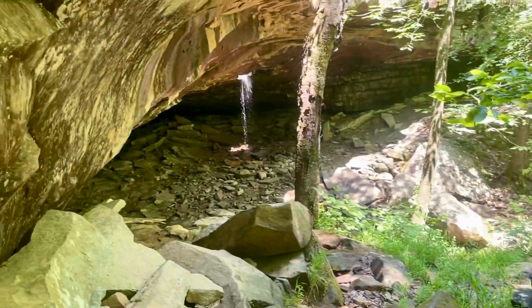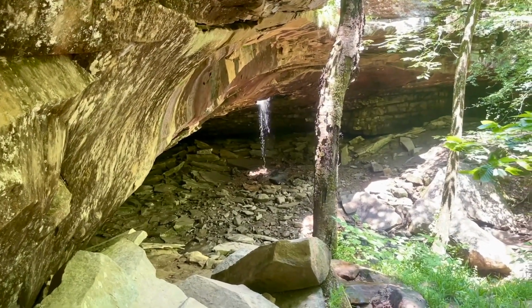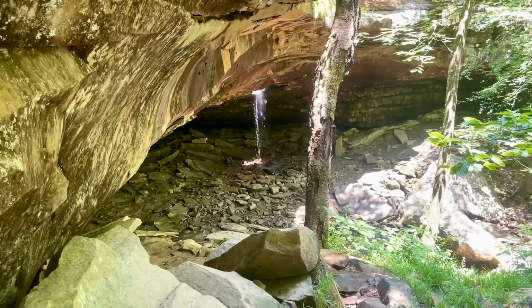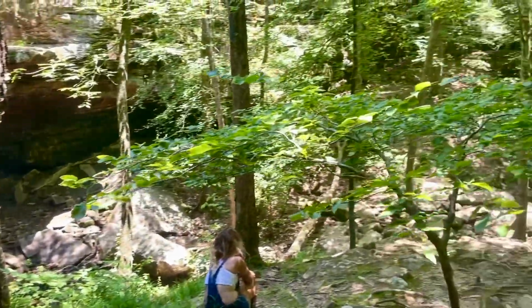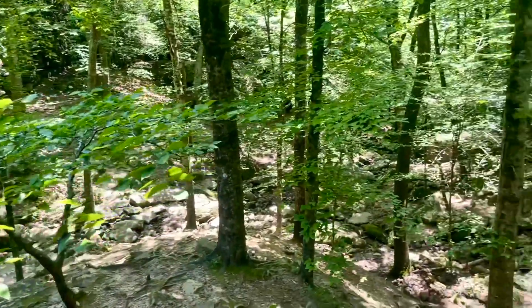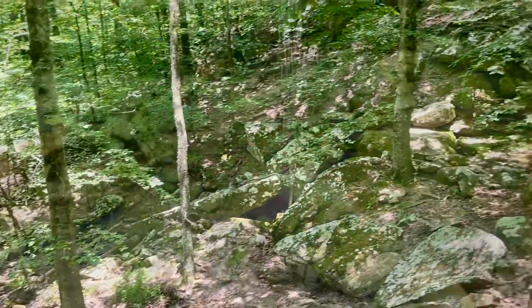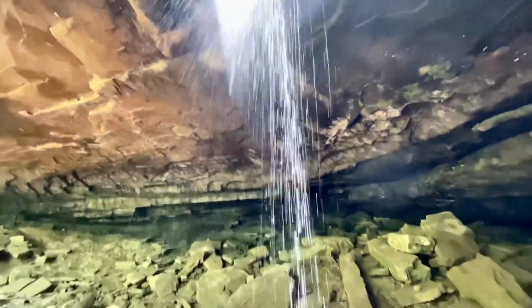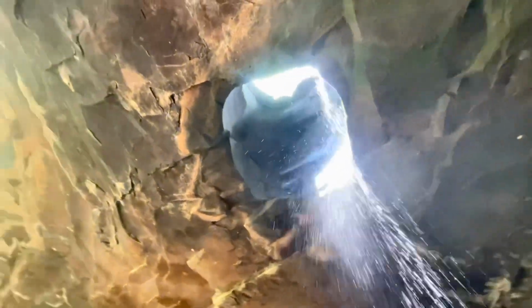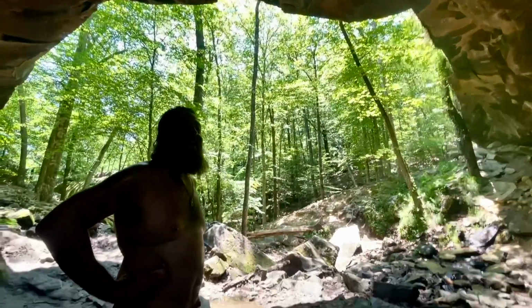Look at it, it's like it's lit up. That's so cool. I wish I could see it full throttle. Oh, I imagine coming back here would be impossible. This whole thing fills up with water in wet season, I'm sure. That's so cool.